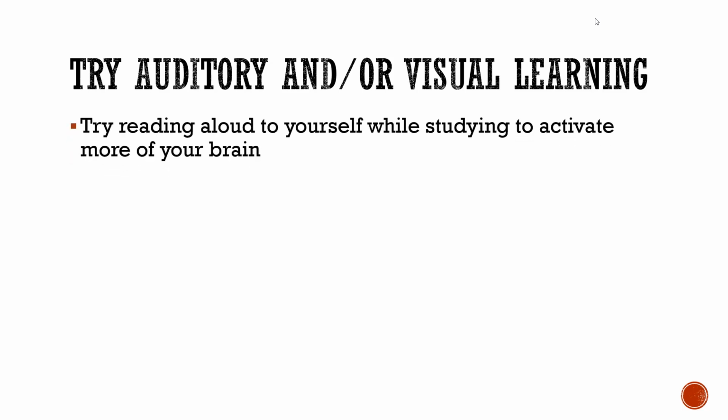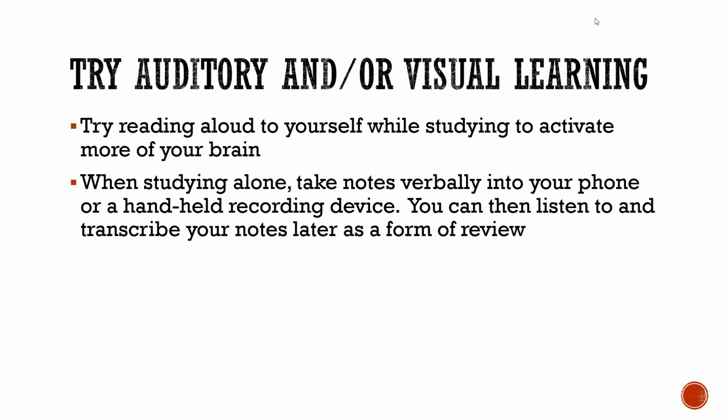Try auditory or visual learning. Try reading aloud to yourself while studying to activate more of your brain. When you read out loud, it allows you to have more than one part of your brain going at the same time, which allows the information to sink into more parts of your brain. When studying alone, take notes verbally into your phone or a handheld recording device. You can then listen to and transcribe your notes later as a form of review.